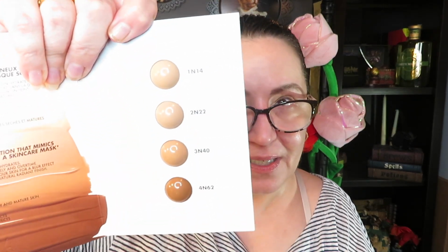Okay, before I get to the last two, I've been wanting to get the mini of this, but I'm not sure if they have the right color, because it's a foundation. They only have like 5 minis. Even these are dark. I'm gonna have to lighten them up. But it's the HD Skin. But look at the colors they give you. It starts at 1N14. So my white foundation is going to do some heavy duty work in here.